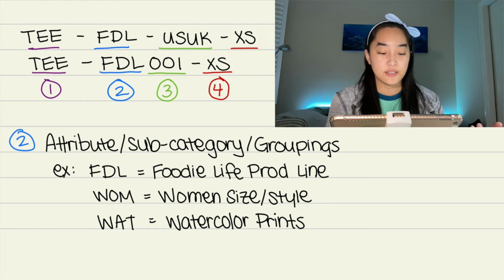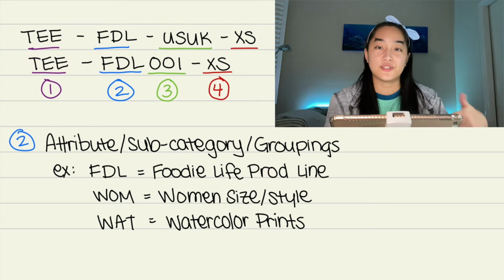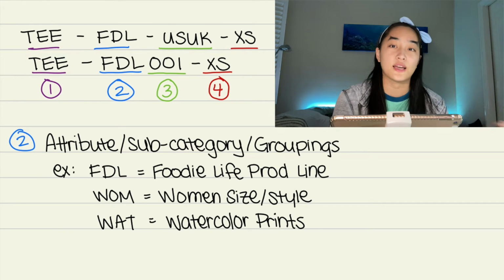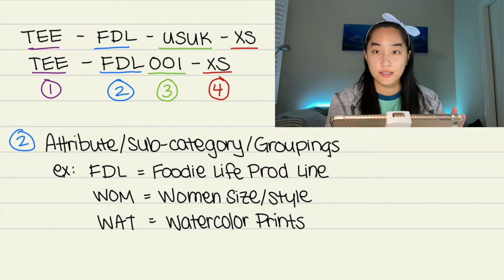So it's easy for me to pick out, like, oh, how many products do I have in this product line at this moment by just searching FDL. So that's why I did it that way. Other examples or ideas that you can maybe utilize, if you do something like clothing, you can do woman, so WOM, and then the other subcategory you would have would be men, MEN. Or if you're doing something like prints, you can separate them into like watercolor prints versus digital versus like acrylic prints. If you really want to go that specific, you can. So there's some examples for you.